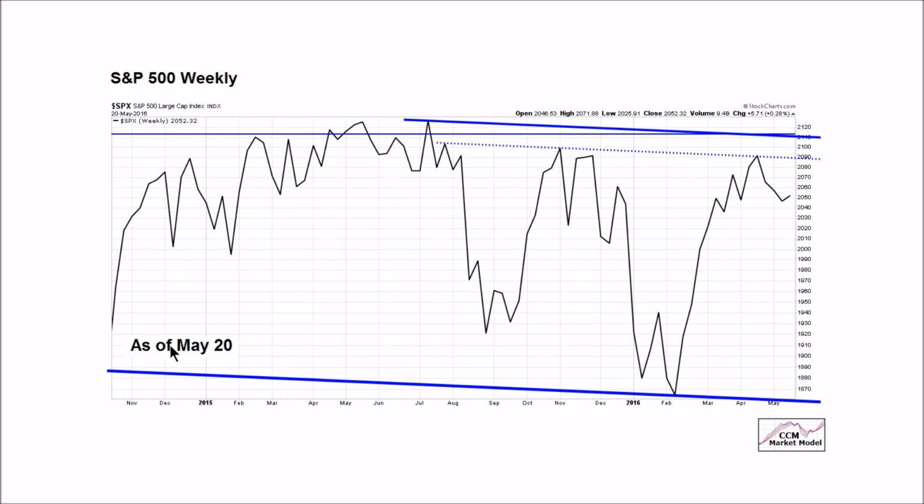If we look at this weekly chart as of May 20th, this here really doesn't look that much different than this period in here that was followed by weakness.